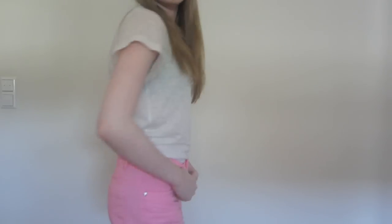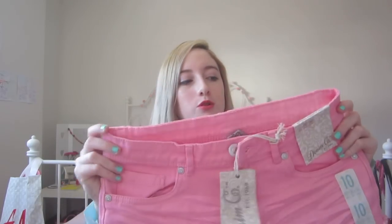These shorts, when I tried them on in the changing rooms, were absolutely comfortable. They were so comfortable, so surprised by it. And they're not a bright neon pink, which I like. They're kind of more of like a muted neon pink and they don't come up too short, which is quite nice. But yeah, very, very comfortable.